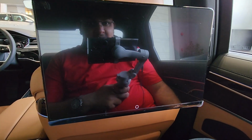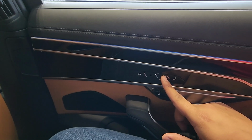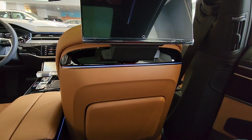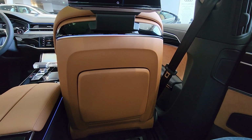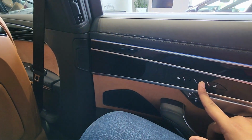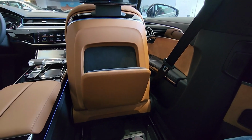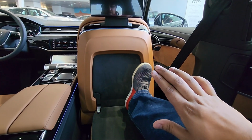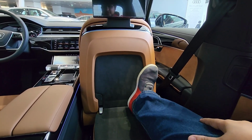So the only way I think for me to sit comfortably is to hit this button right over here, and when I do that, you can see the front passenger seat moves forward. One thing is that you do have to keep holding this button over here, but as you can see right now, the front footrest comes down. Then you do have the option of putting your feet over there and nicely stretching and relaxing, but that's the only thing you can do.